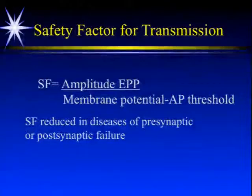that safety factor is technically defined as the amplitude of the end plate potential over the membrane potential minus the action potential threshold. And in the eye muscles, where there are fewer motor units innervating in individual muscles to allow for fine movements of the muscles, that number is about 4. But in big muscles like the quadriceps, where there are overlapping motor units innervating multiple muscles, that number is more like 25. In myasthenic patients, the safety factor is greatly reduced, and that's why they are vulnerable to the effects of fatigue or fluctuations in acetylcholine in the cleft.